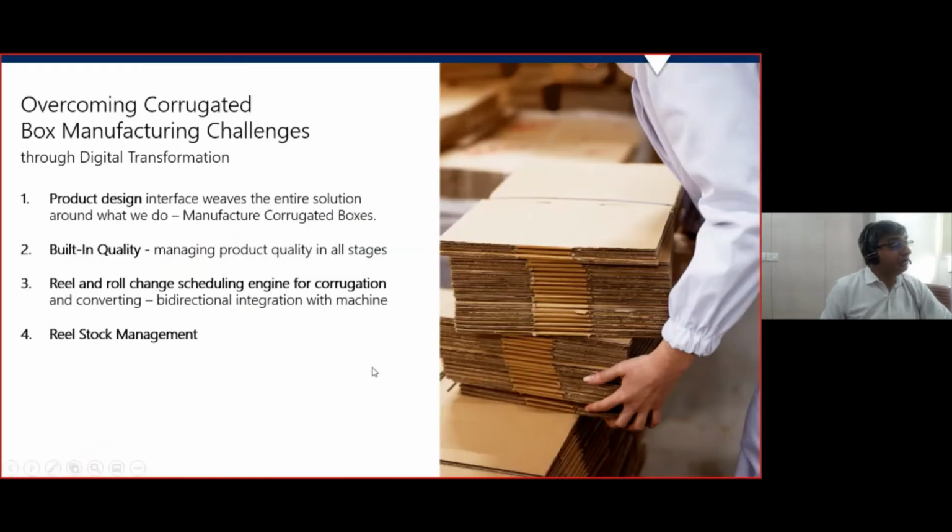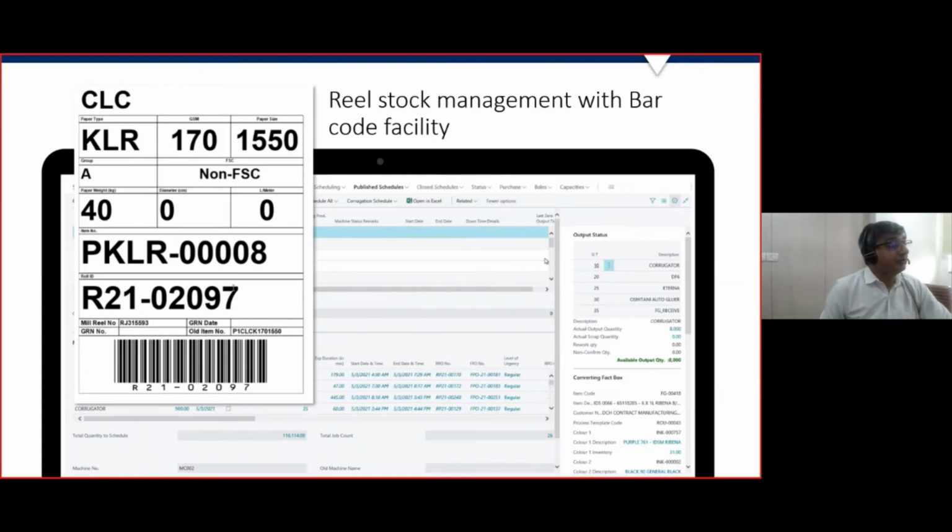The reel stock management, as I was saying: paper is ordered in tons, but it arrives in reels, and we need to manage the reels. So the moment they arrive, we identify them and put a barcode sticker, and the facility to do that is there in the software. And this reel keeps on moving through various processes and locations in the plant, and we make sure that we don't lose sight of it.